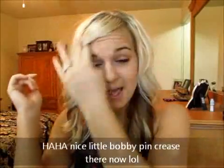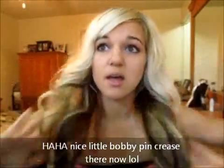Occasionally I'll put on some blush. I'm not really going to wear blush today just because I want to go with more of a sun-kissed tan look. Since I went ahead and used this, I'm not going to use blush. But yeah, this is my everyday, let's take this pen out of my hair, my everyday quick makeup routine that I do.